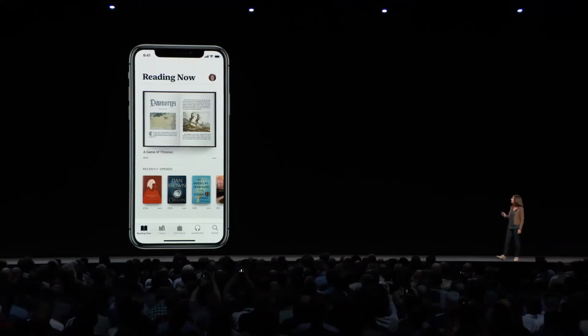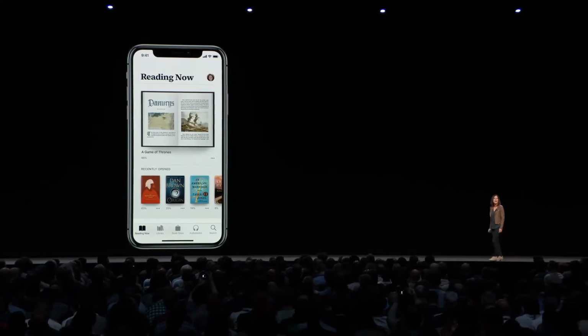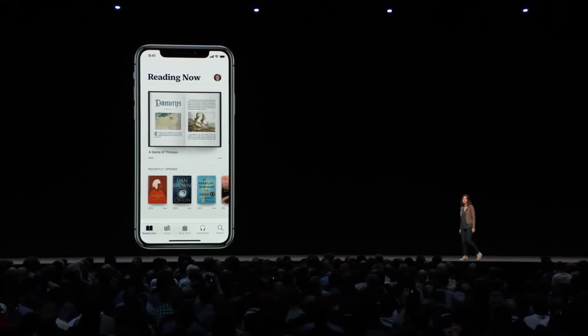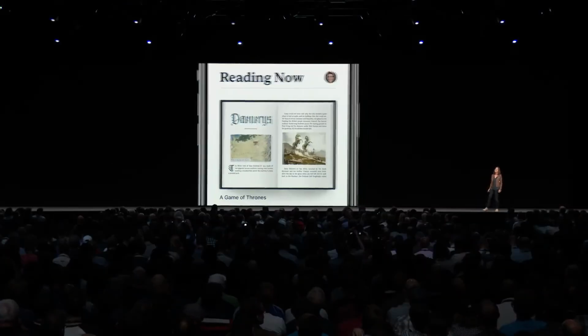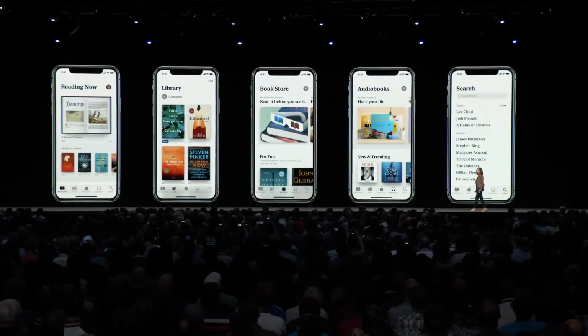Number 6 is Apple Books. Now iBooks will be redefined as Apple Books. One of the best things about this feature is the discoverability, where you can find your particular book through the title, author and the date.